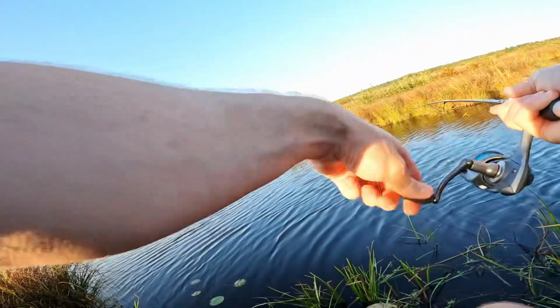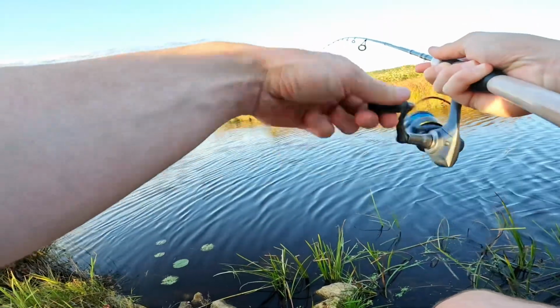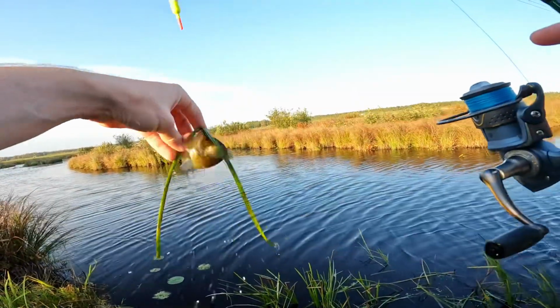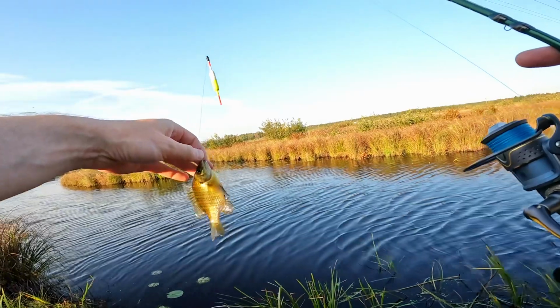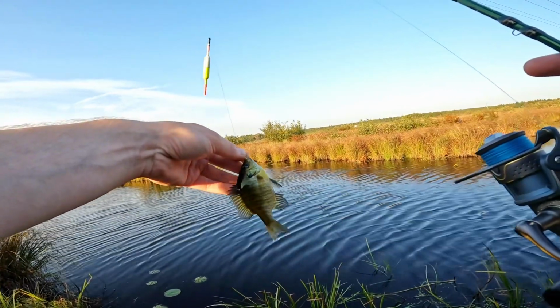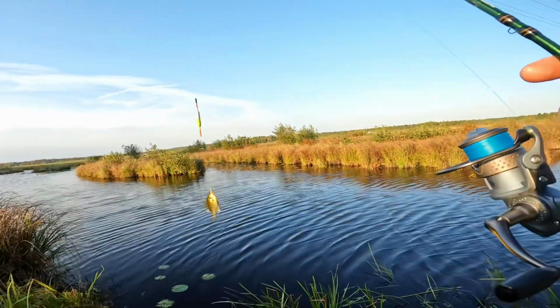Holy cow. Took an embarrassingly long amount of time to finally get a bite, but we did it. And that's a little small for what I'd like, but can't be picky right now because that's legitimately the only bite we've had in about an hour and a half. So let's get him on a hook.